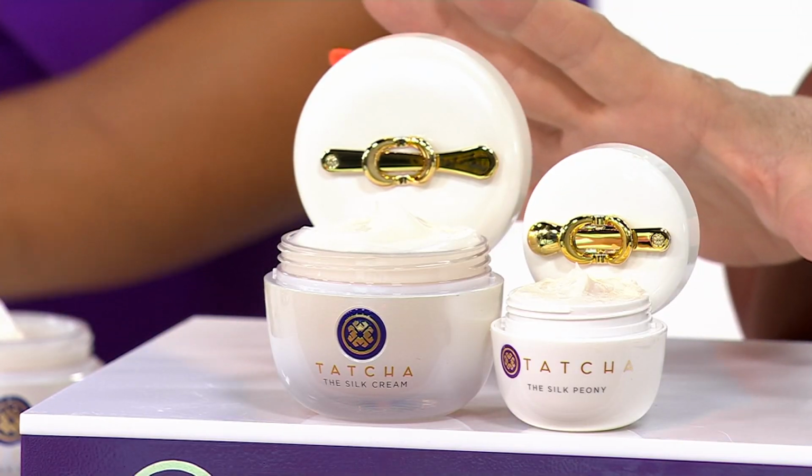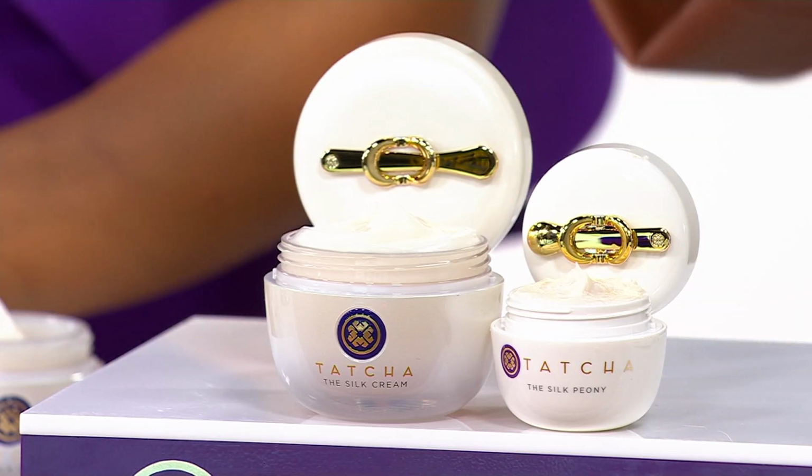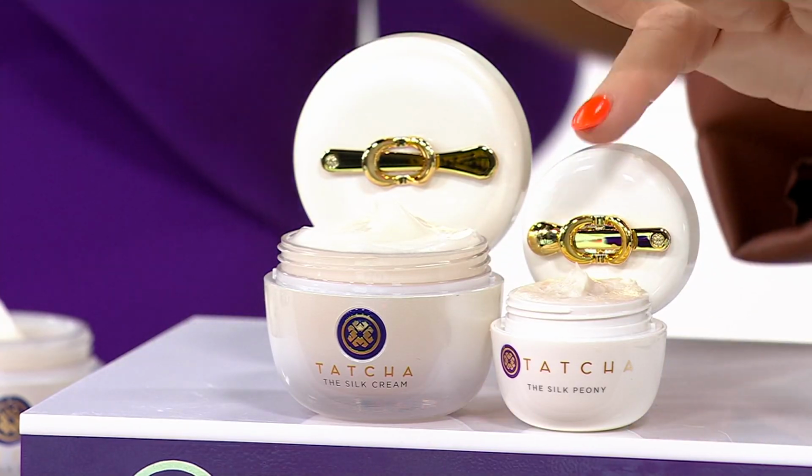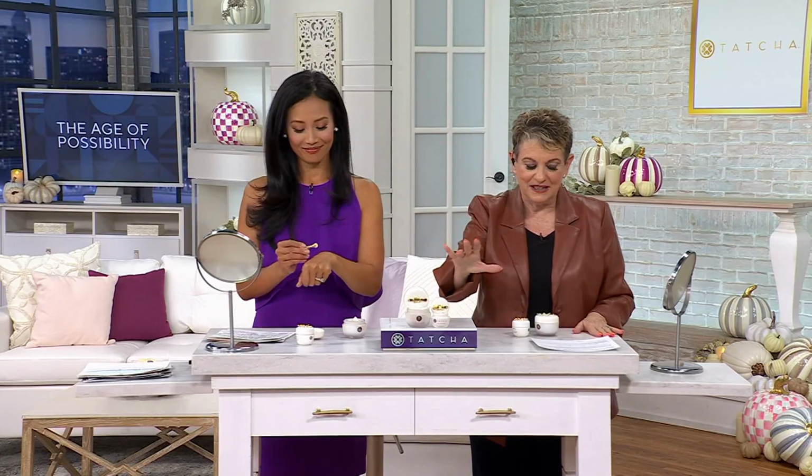This is $192 if purchased separately for the Silk Cream and the product that so many people will tell you is their favorite eye cream from TATCHA, and that is the Silk Peony Eye Cream. It's on auto delivery, so you can get this delivered every 90 days.